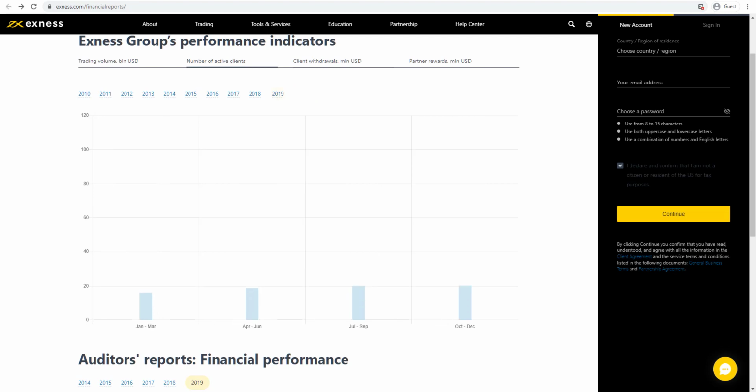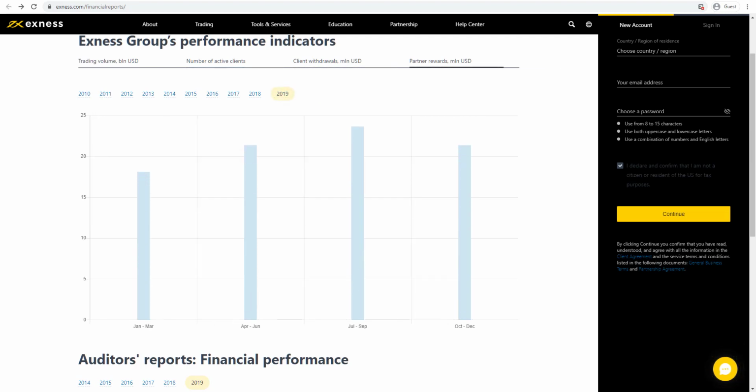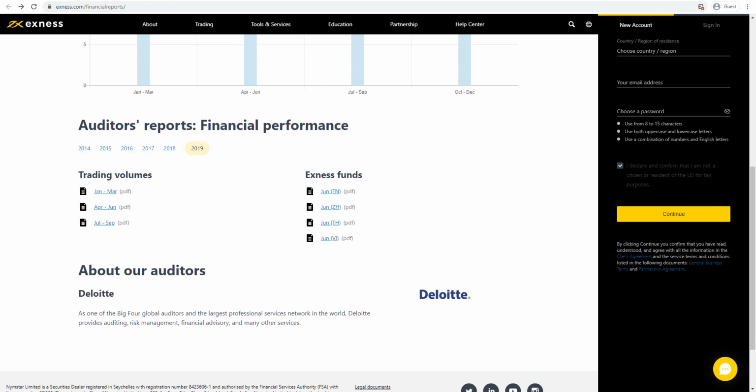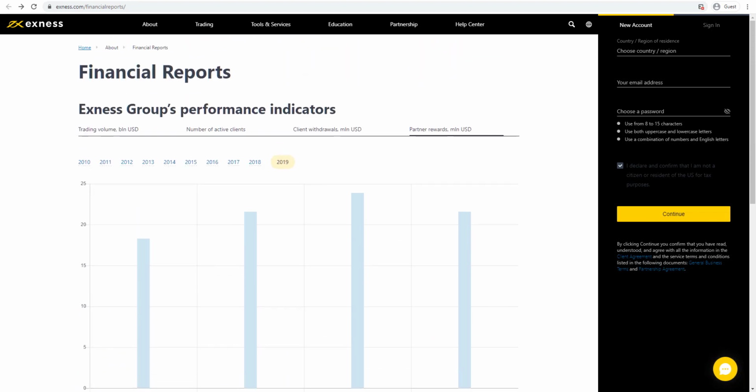We can also see here the number of active clients, so more than 80,000 active clients. We can also see client withdrawals here, partner rewards. So lots of transparent information. We can also see the auditor's report as well, trading volume reports, Exness funds, and a short message about the auditors which they use. So nice level of transparency when it comes to this Forex and CFD broker.